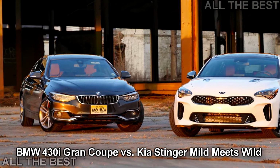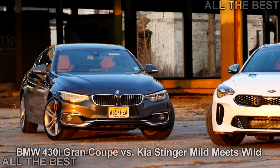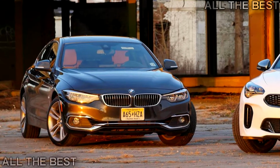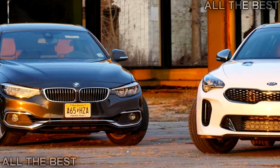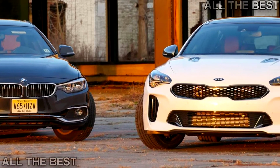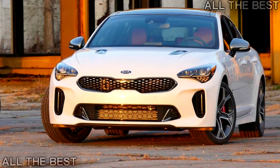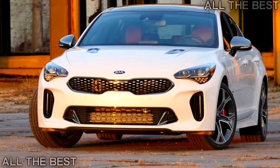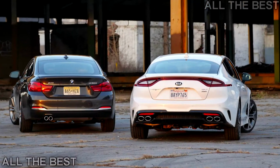There's a wild new child on the sports sedan block. Does it measure up? Detroit, Michigan. We're not the only ones who have been pretty obsessed with the Kia Stinger since the car debuted at last year's Detroit Auto Show. As enthusiasts, anytime a new car maker dips a toe in the sporting sedan waters, we want to know how it stacks up against the current crop of benchmark cars.